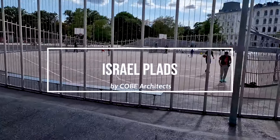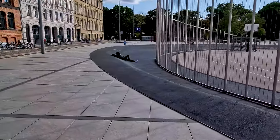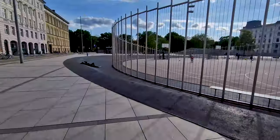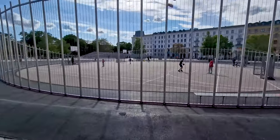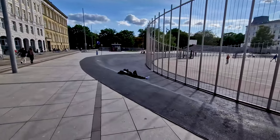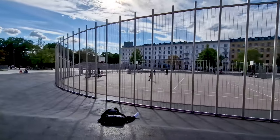And here there are basketball fields. There is a park on the other side. I'm gonna go wide angle so that you can see more. So yeah, this is the square, and there are everywhere these cool steps where you can basically sit. You see over there.